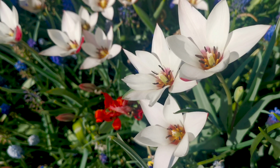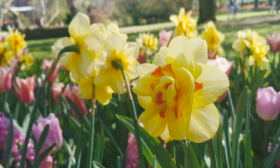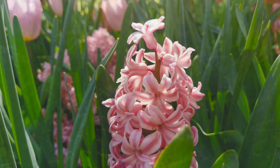This flower exhibition features major Dutch bulb producers and exporters who always look for the most interesting varieties, most beautiful species, as well as the creation of the flower beds.